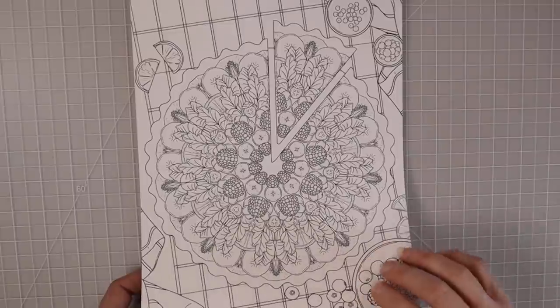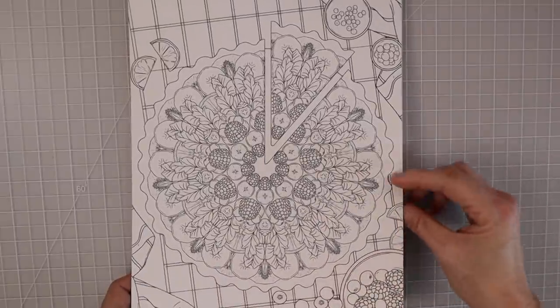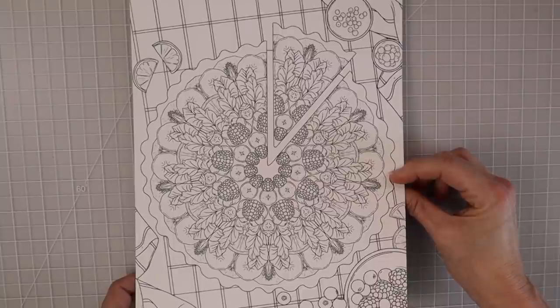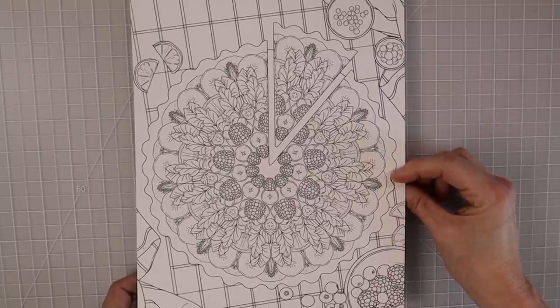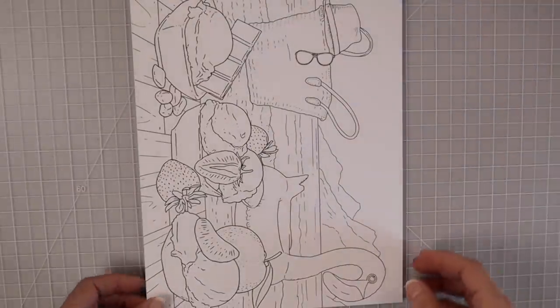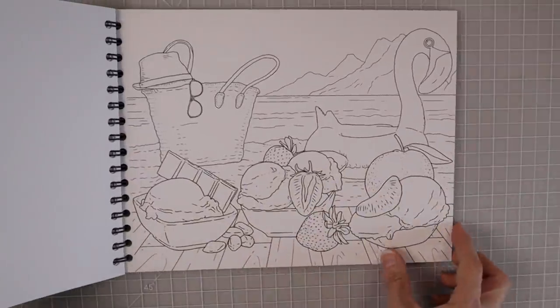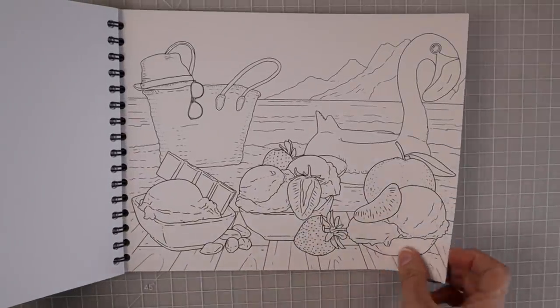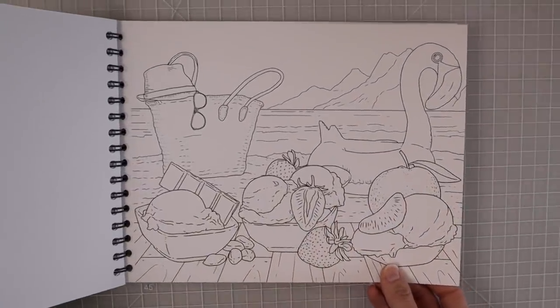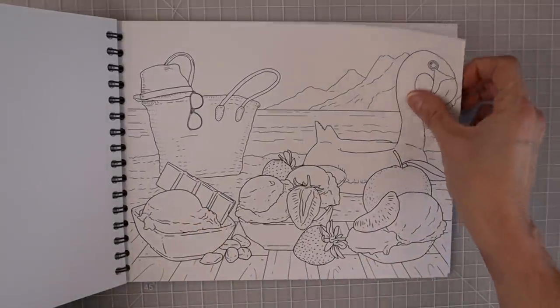We have a pie. This one is very different. Very different. That would be really neat to color though. It looks like there's leaves or whatever on the pie. You would really have to use your imagination for that one. Oh, then we have a beach scene with some fruit and ice cream and chocolate. My favorite thing ever.